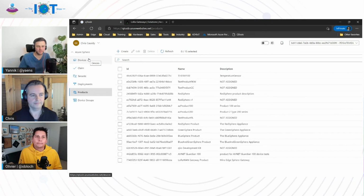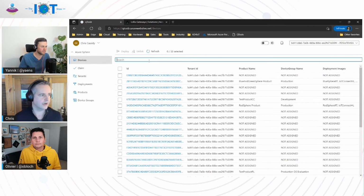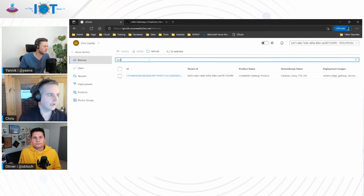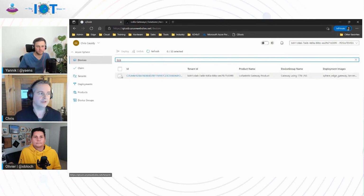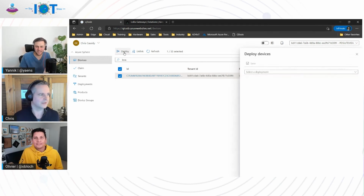Okay. So first I go to this list of devices. I have a large list of devices, so I'll just search for all the devices in that product group. So I have one gateway registered at the moment. This should be the gateway on Yannick's desk. Yeah, should be, please be that one. I can just set up a new deployment for that device.